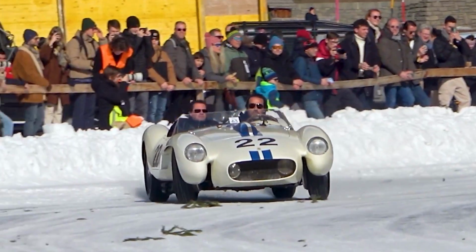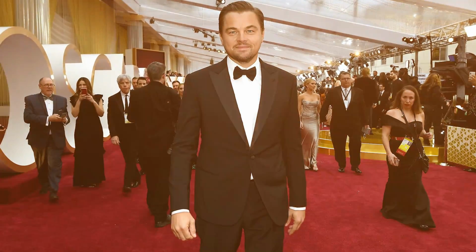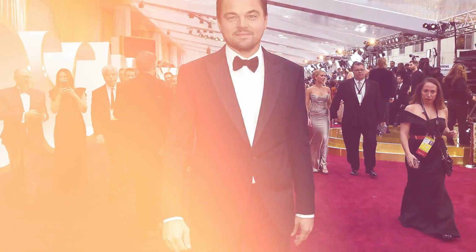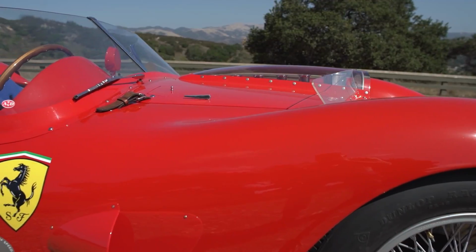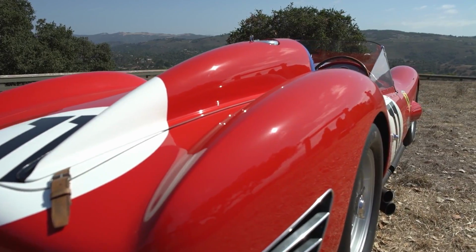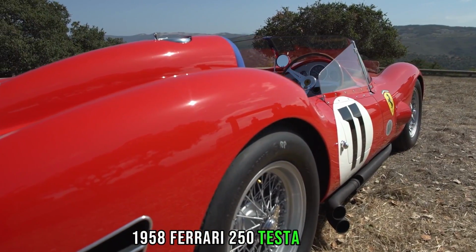What if I told you that a piece of history could outpace a modern sports car and turn heads like a Hollywood star on the red carpet? A car that could be worth more than a private island. I'm talking about a car that's as rare as a blue moon. I present to you the 1958 Ferrari 250 Testa Rossa.